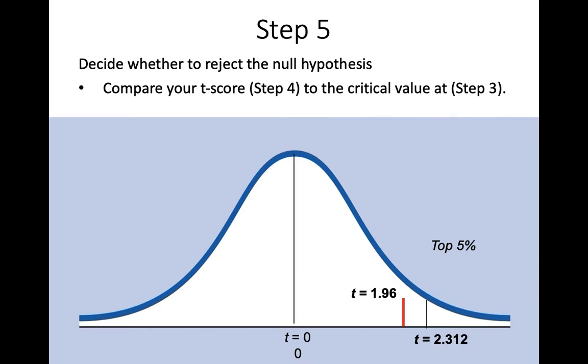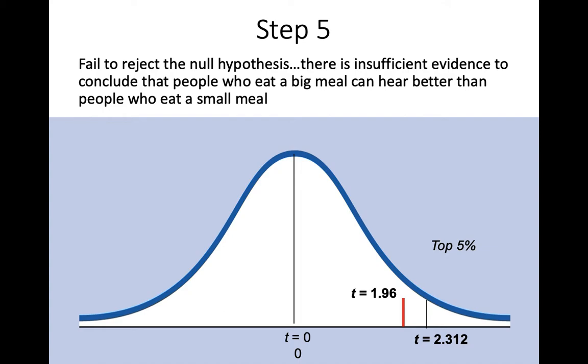Let's locate that in the comparison distribution, and what we can see is that it does not fall in the critical region. Our t-score did not exceed in magnitude, in the expected direction, our critical t, our cutoff score of 2.132. And so we're going to fail to reject the null hypothesis. Based on the data we have from these 6 research participants, there's insufficient evidence to conclude that people who eat a big meal can hear better than people who eat a small meal. It doesn't mean that the research hypothesis is necessarily wrong, or that there's not something to this theory. It just means that based on our particular study, we don't have evidence for our research hypothesis, and therefore we have to fail to reject the null hypothesis.